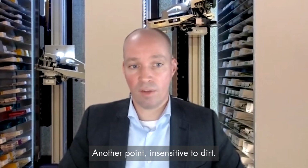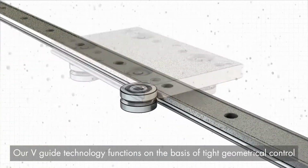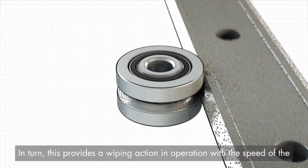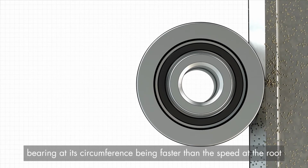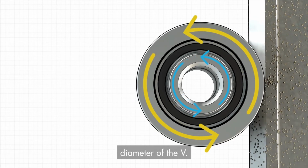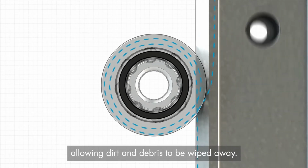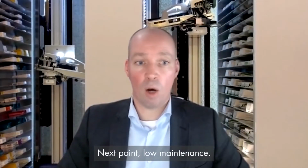Another point, insensitive to dirt. Our V-Guide technology functions on the basis of tight geometrical control over matching slide and bearing wheels. In turn, this provides a wiping action in operation, with the speed of the bearing at its circumference being faster than the speed at the root diameter of the wheel. The resulting action causes dirt to be pushed to the extremities of the bearing, allowing dirt and debris to be wiped away.